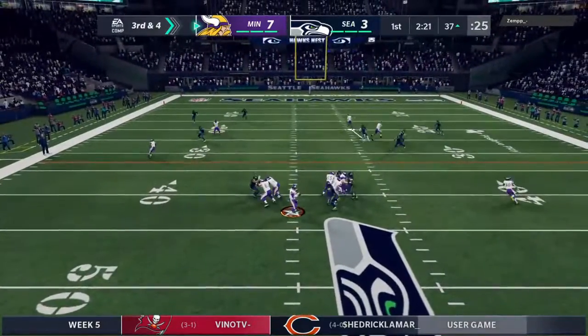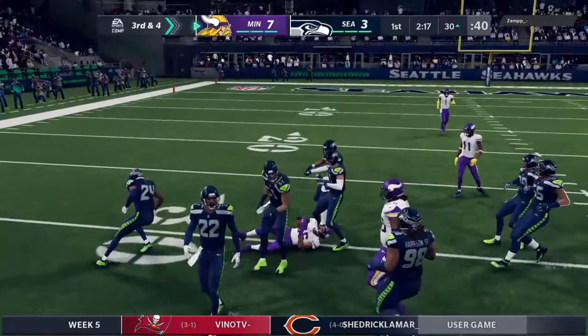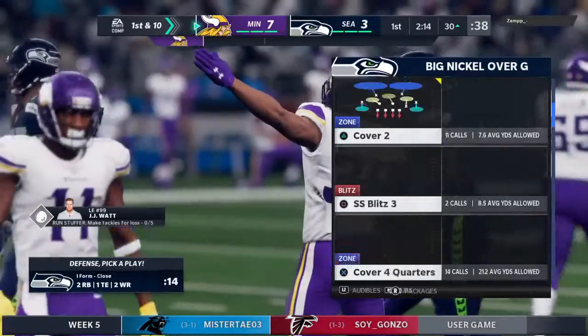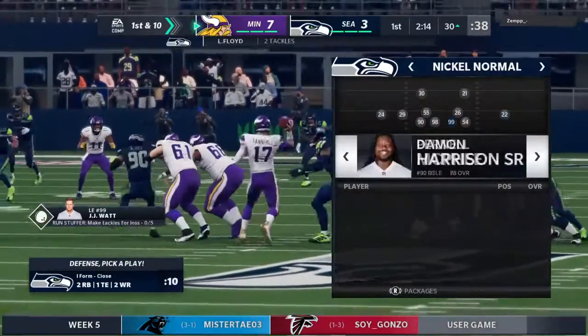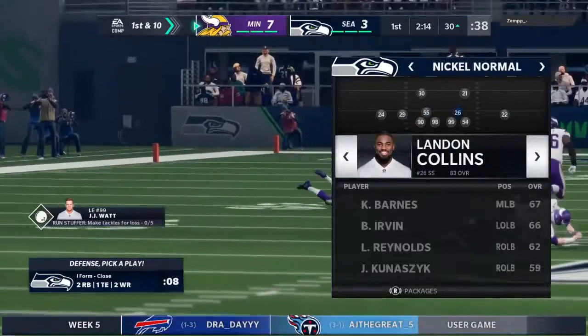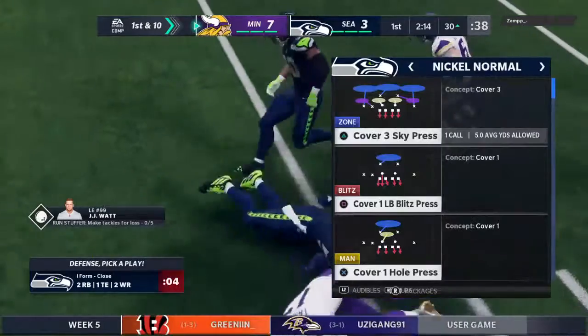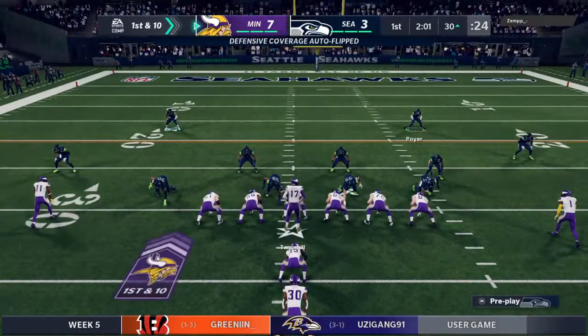Tannehill now to throw. And a diving grab. I think he got that. Yes. And he's going to have the first down yardage as he's down at about the 30-yard line. And the Vikings get an effective 7-yard 3rd down conversion. So 1st and 10 now from the 30.